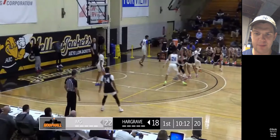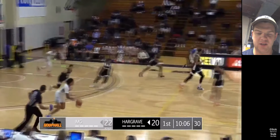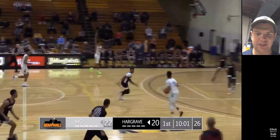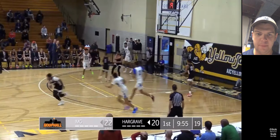So you can see him in drop coverage in pick and roll right there. That's a really good defensive slide from Martin. I do like that he picked up the handler on that pick and roll on the switch. And he did a nice job contesting that shot. It was just a nice finish as well. Again, another really nice pass from Martin. Let's see if he hits that shot. He won't, but that's a really nice pass.